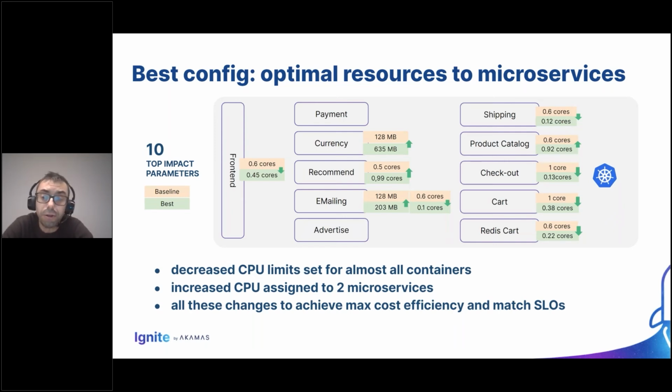However, it also automatically learned that two particular microservices, in this case the product catalog and the recommendation service, were actually under-provisioned. So Akamas AI found that it needed to increase both the assigned CPU and memory of those microservices in order to ensure maximum performance. All those changes at the microservice level were critical to achieve our optimization goal set at the application level, which is to maximize the throughput and lower the cost while matching our SLOs.